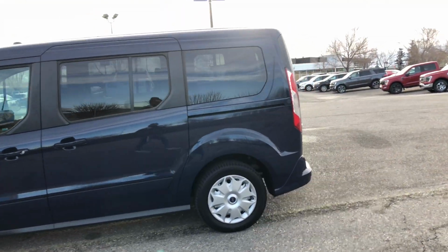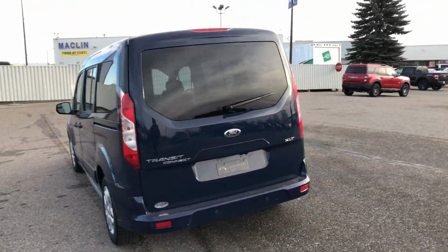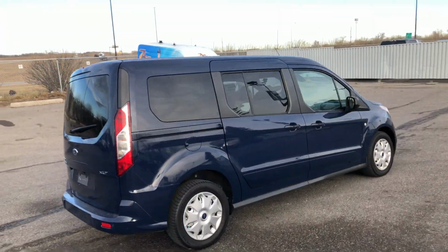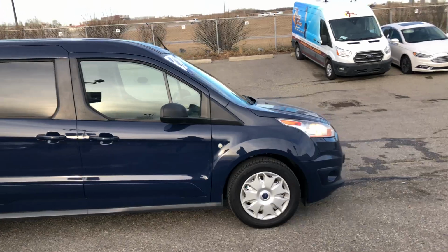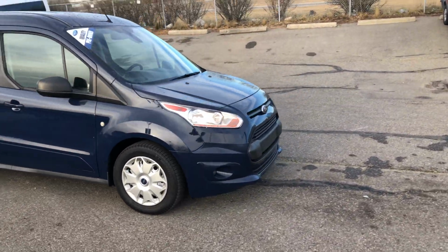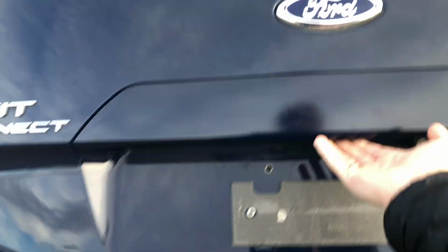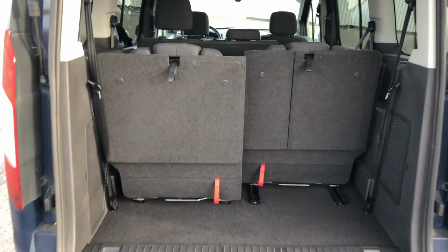This Transit Connect is very well maintained. It is a local Alberta vehicle with absolutely zero accidents. This Transit Connect comes in the XLT trim with a 210A equipment group, which is powered by a 2.5 liter 4-cylinder engine.